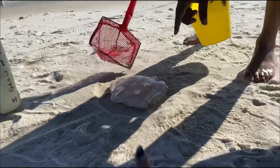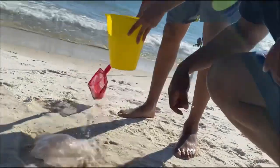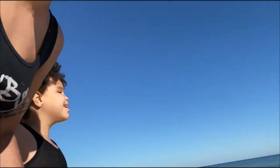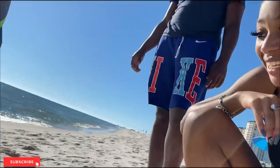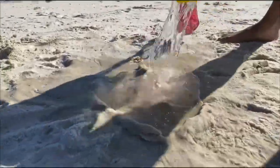Touch it. I'm not touching. I want to catch it. I'm scared to touch it. Should I touch it with my nail? Touch it. You a savage, man. Touch it. See, y'all, I'm not touching that. I ain't gonna lie. That shit clear. You put that water on it. See, that's the part you can't touch.